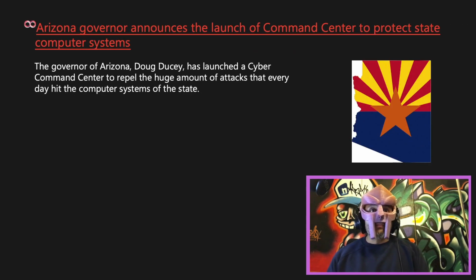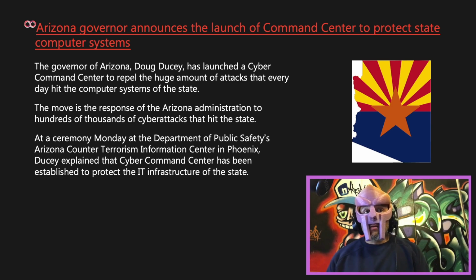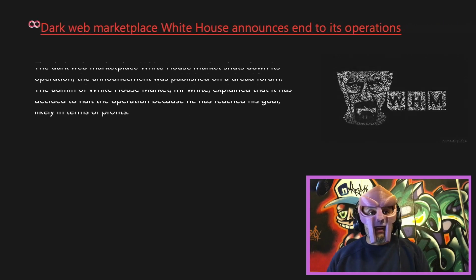Both governments announced that they will use any means, including cyber offensive capabilities, to destroy ransomware operations that threaten national security. The governor of Arizona, Doug Ducey, has launched a cyber command center to repel the huge amount of attacks that every day hit the computer systems of the state. The move is the response of the Arizona administration to hundreds of thousands of cyber attacks that hit the state. At a ceremony Monday at the Department of Public Safety's Arizona Counterterrorism Information Center in Phoenix, Ducey explained that the Cyber Command Center has been established to protect the IT infrastructure of the state. In the case of a severe cyber attack, experts at the center will coordinate the incident response activities.